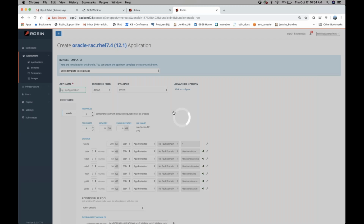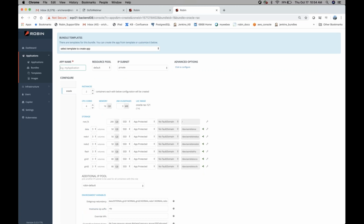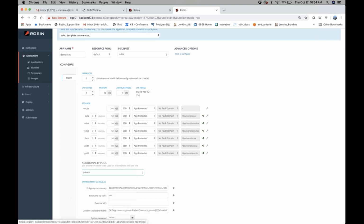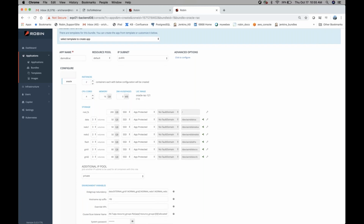Okay, let me go to Oracle RAC here, like what we have seen in the presentation. In order to create or deploy a RAC app, I would say demo 8 RAC, and then you choose the public network. You can set up your IP pools. You can give a set of pre-provisioned IPs to Robin, and once you register them as an IP pool, Robin will manage those IPs for you. During the deployment process, it picks one of the public IPs and one of the private IPs, and it can spin up 2 nodes, 3 nodes, or any number of nodes that you want, as long as the underlying infrastructure has the resources.